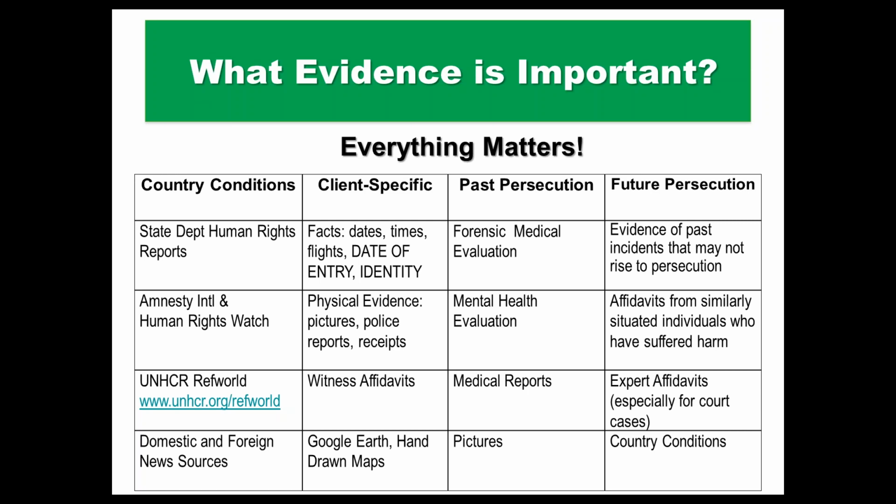So you want to corroborate very simple things like when your client entered the country, because you need to do that in order to prove that your client filed for asylum within 1 year of the entry, but you also need to actually corroborate who your client is. So we have had cases in the past where we've seen immigration judges say, if everything that you say happened to you is true, you may be eligible for asylum, but I haven't seen you provide enough evidence that you are who you say you are. So something very simple as providing proof of identity can be really critical.